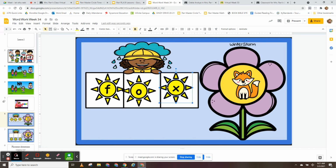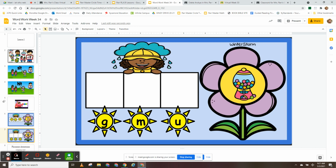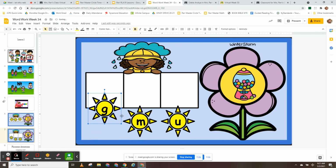You did amazing. We're going to do one more, and this CVC word is gum. Sai, what is the first letter that you hear in gum? Yes, I am so proud of you. G, G is G.